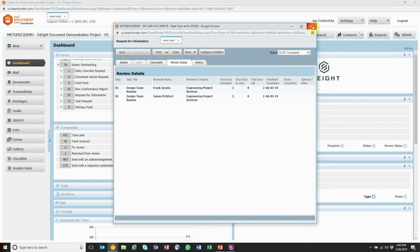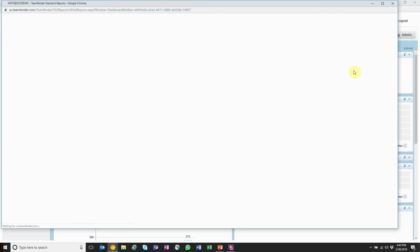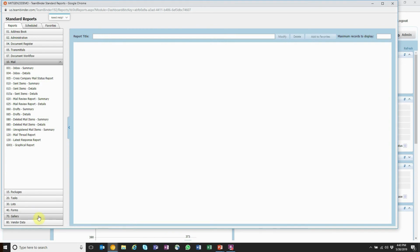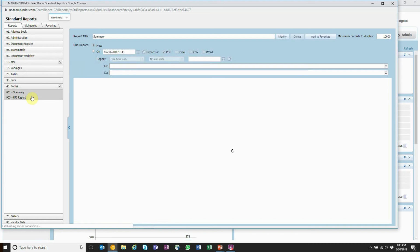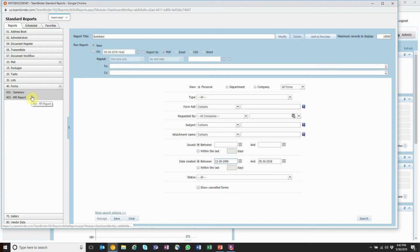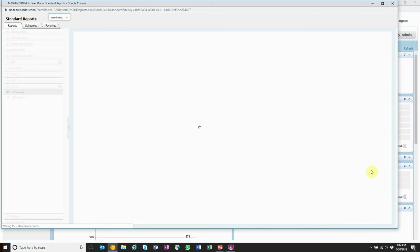We can also report on the forms and their current statuses. So an InEight document does come with 70 to 80 standard reports that are inbuilt into the system. On the left-hand side, I'm going to select my form reports and just run a forms summary report. I can choose to filter this by the form type, and in this case, I'm going to specifically filter for my requests for information. I can put in some parameters around my search, such as the form reference number or any of the other metadata or details against the particular form, and click on search.